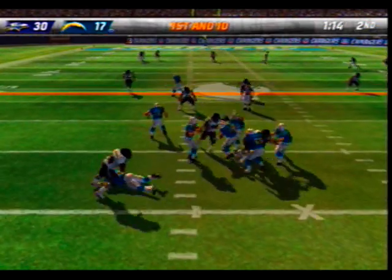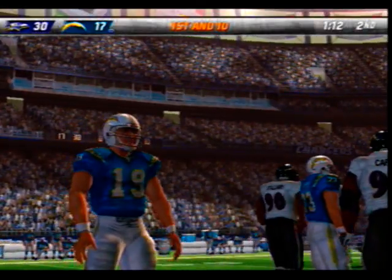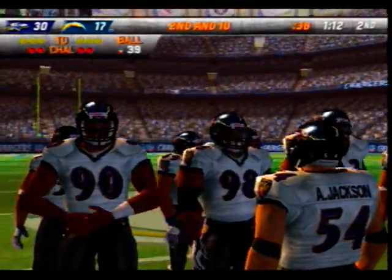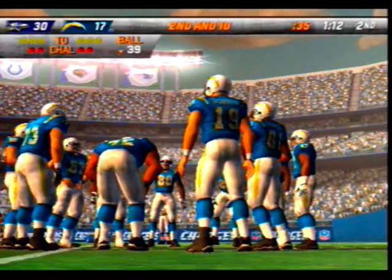Pressure with all day to throw. Throws it. Pass is incomplete. Great effort up front to put the pressure on. And you'll see that kind of thing out of these guys a lot. They're big and they're strong and they're fast. Opposing offensive lines sure have their hands full when they get out in this field.